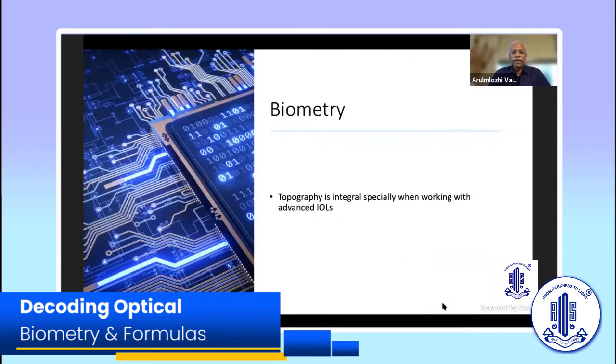So we have to accept that topography is an integral part of biometry. There's something, again, we all do. We all look at the topography of all our patients.